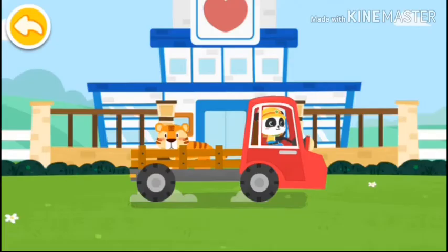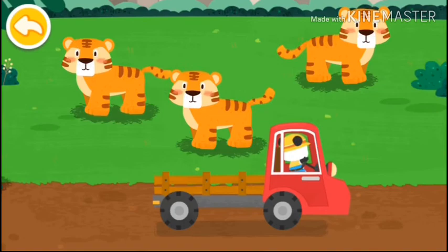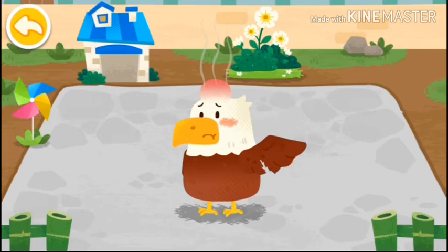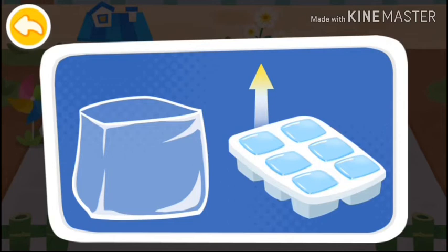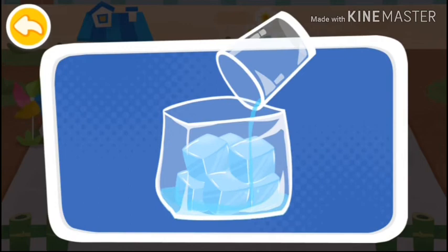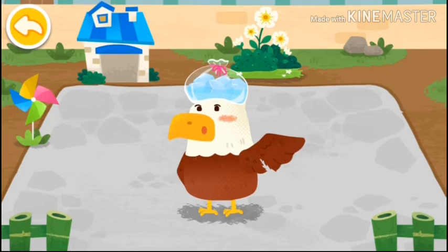The tiger lives in the forest. Got injured as well.